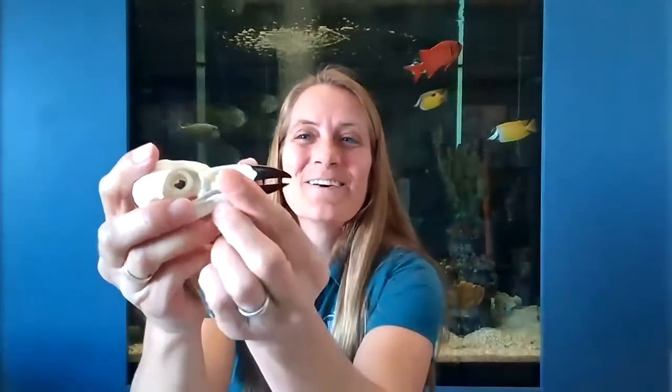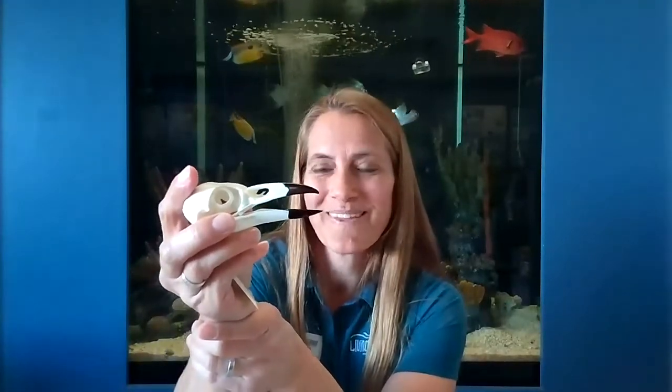I also happen to have the beak of a crow. Now, crows are a type of bird that eat a lot of different types of things. They eat plants, they eat animals, and they might eat your hot Cheetos and your peanut butter and jelly sandwich too, actually. So their beak isn't super long, it's not super short, and it does have this really pointy edge right here. So having these adaptations are going to help them to eat many different types of food.